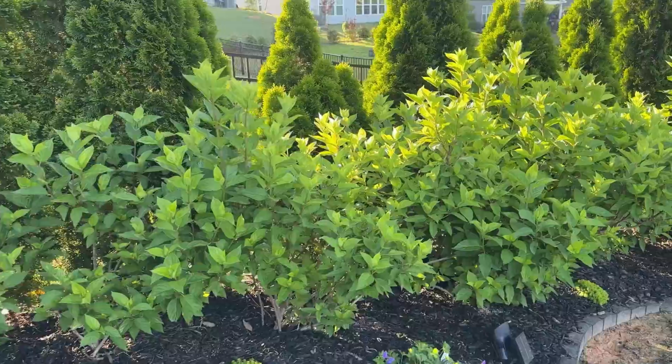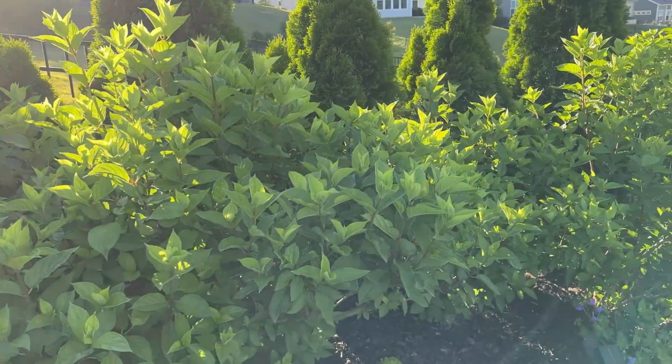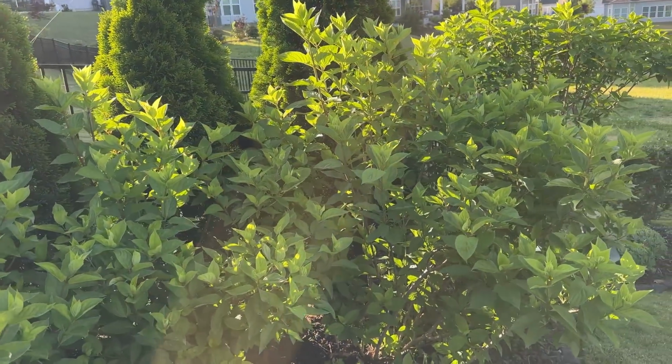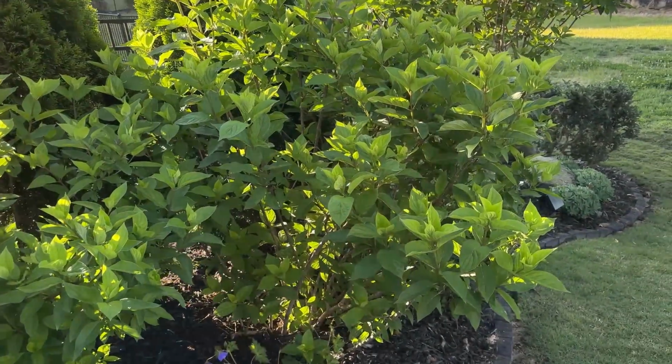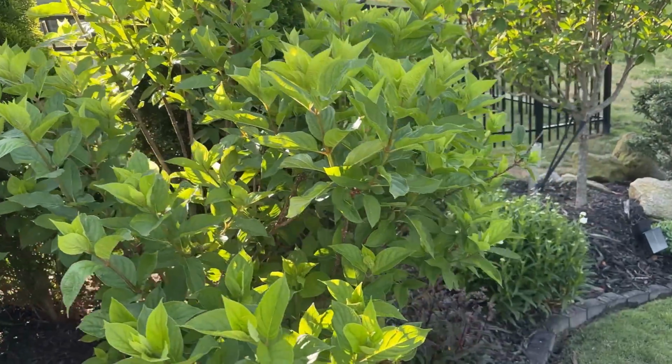And I probably have about maybe 20 or so limelight hydrangeas. So when they leaf out and start to bloom, they look really pretty. I do have to spray them some to keep the deer off them. The deer do like them.